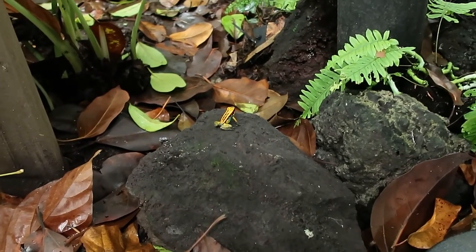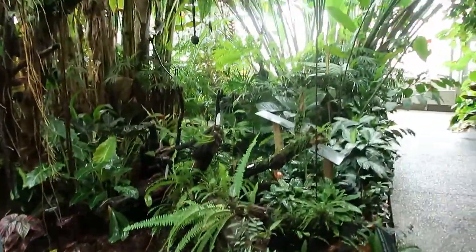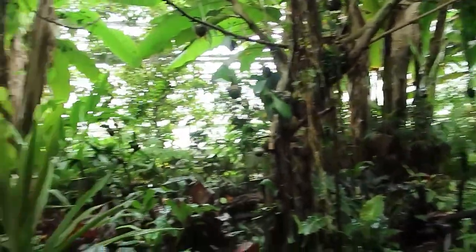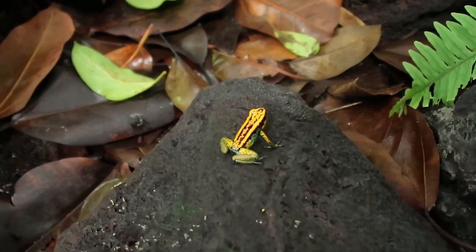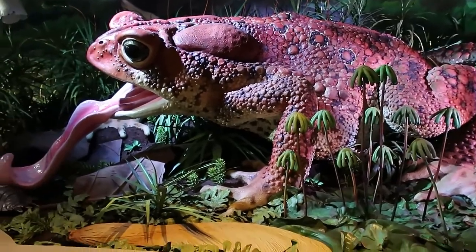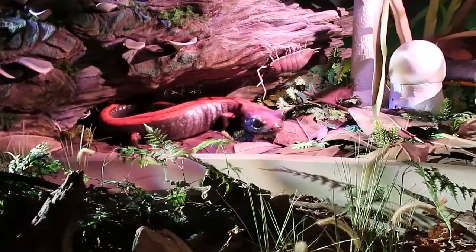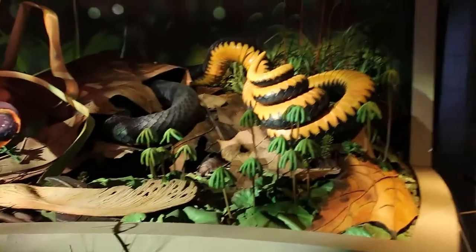You want to talk about improving husbandry? There's little frogs that live in this giant greenhouse. Of course, unrealistic for most keepers, but hey, go big or go home, right? Now that's one big toad. For size comparison. Huge toad. Ooh, look. There's a salamander. A ringneck.